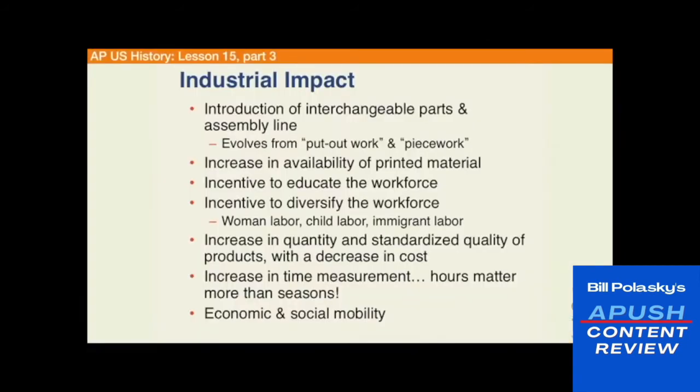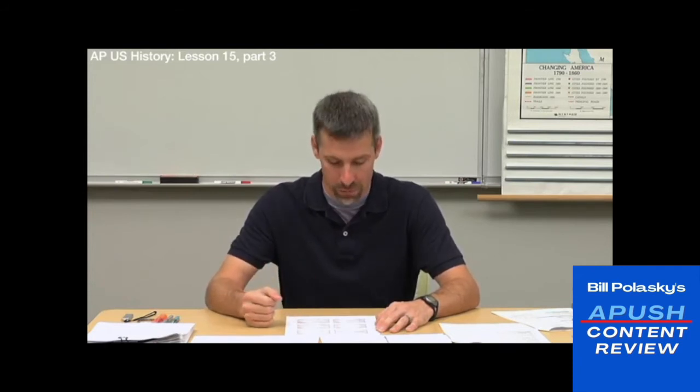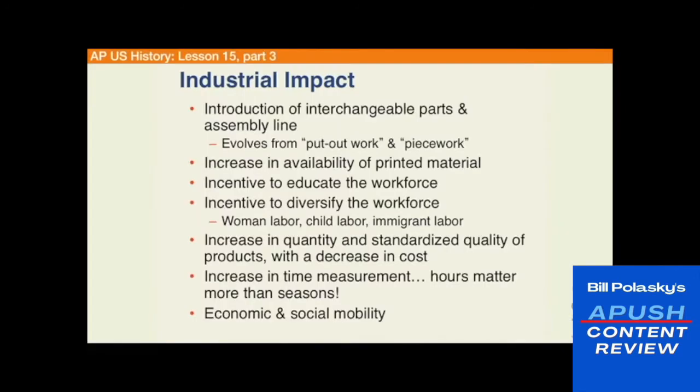There's an incentive as well to educate the workforce. The reason being is as the workplace mechanizes, the workforce has to be more educated to deal with the mechanization, to operate the machinery, if you will, as they're doing things that simply haven't been passed to them by a tradesman by watching him do it and working with their hands and imitating that. The new workplace is becoming a more mechanized, technology-centered workplace, which is going to call for a more educated workforce as well.